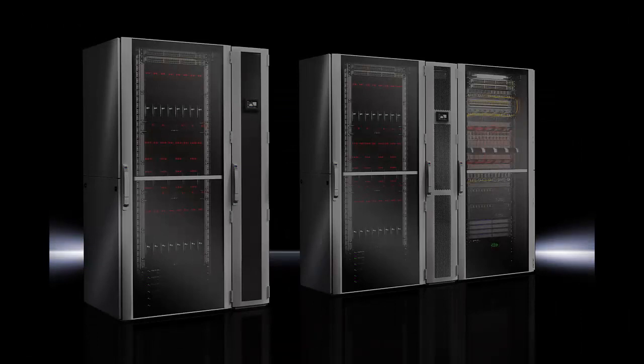The LCP DX 20 kW from Rittal: scalable, flexible, and designed to maximize efficiency. Let Rittal protect your critical data while lowering your operating costs.